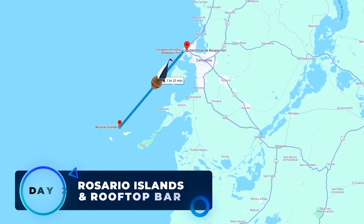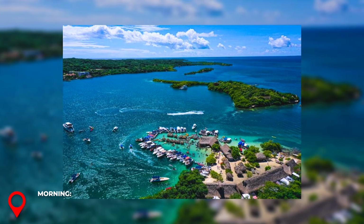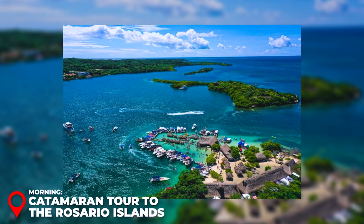Day 2, Rosario Islands and Rooftop Bar. Morning, catamaran tour to the Rosario Islands.